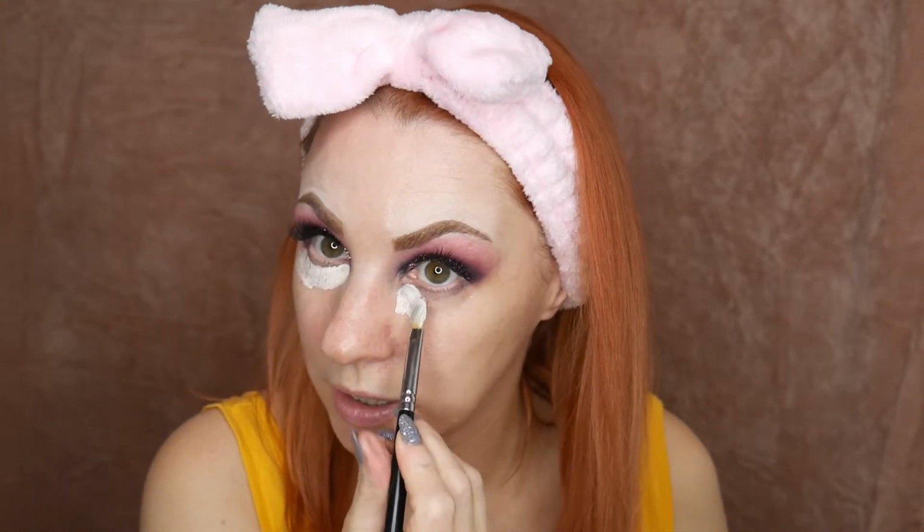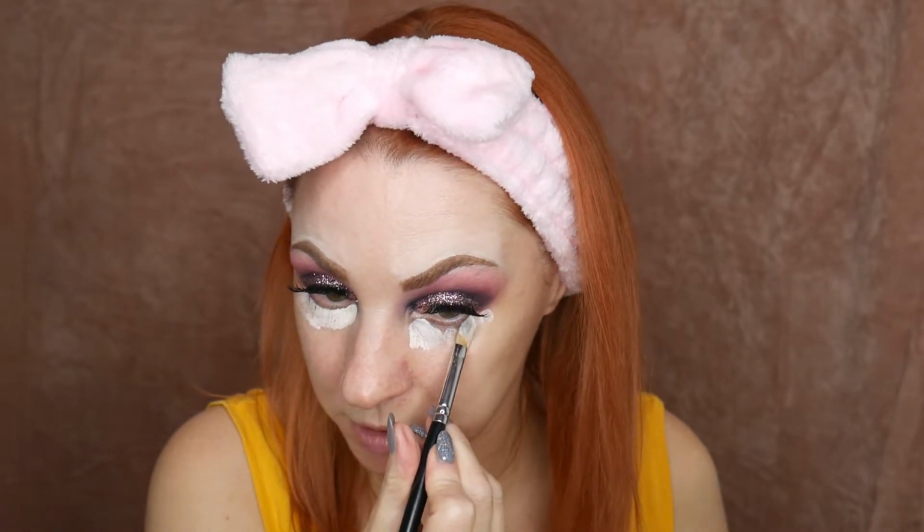So my under eye, I'm going to add a little bit more of the P. Louise base under my eye. I'm gonna use the 0.5 again, because we all know what goes up must come down. So let's just pat that in underneath the eye. I do like to add a base under my eyes, as you all know. Anyone that watches my videos does know.